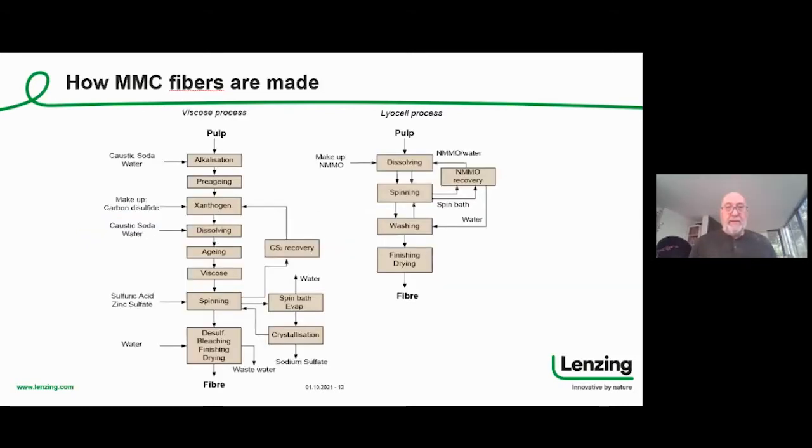There is an outline of viscose process versus lyocell process. So you can see the lyocell process is a much shorter, more elegant process. And lyocell process was really a complete redesign of the viscose process. It came into the market in the early 1990s and was really not designed to be a generic fiber of its own, but it had so many different properties that it became a generic fiber, although not planned.